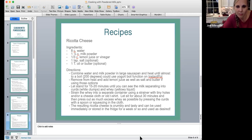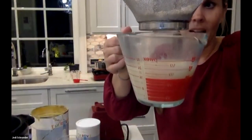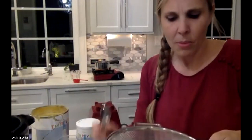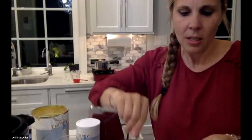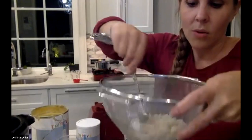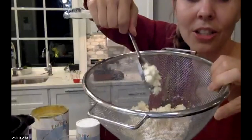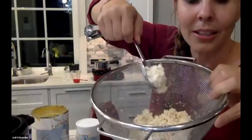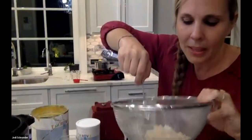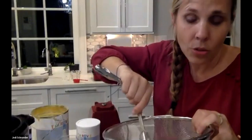Pop back to big real quick. Sorry, I'm in and out so much. So there's a lot of whey and a little bit of curds. So it does feel a little bit wasteful, but you didn't put that much milk powder in to begin with. And I haven't really messed with it and squeezed it out a lot, but this looks pretty much like what ricotta cheese looks like when I buy it at the grocery store. And this is kind of almost free. It was a cup and a half of milk powder. So I guess maybe it was like $2.